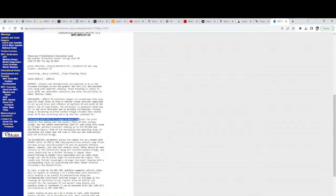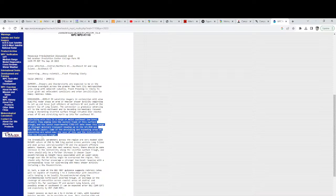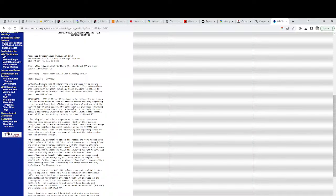Coinciding with this is a surge of moist southeast low-level Atlantic flow aiming at the eastern flank of this surface trough, and the latest experimental CIRA LVT shows this surge of stronger tropical moisture transport in the surface to 850 millibar and 850 millibar to 700 millibar layers. Some of the deepening and expanding areas of convection are noted near the nose of this and the intersection with the inverted trough. The instability parameters across the region are very modest, with most unstable CAPE values of 250 to 500 joules per kilogram pooled across western Long Island and down across central and southern New Jersey and the adjacent offshore waters. However, over the next several hours there should be some increase in the instability along the inverted surface trough, and there should be a further increase in deeper layer ascent and forcing as height falls associated with an upper level trough over the Ohio Valley begin to overspread the region.